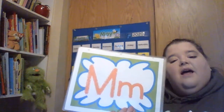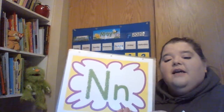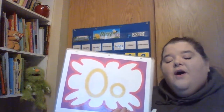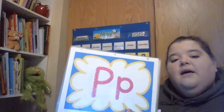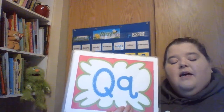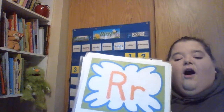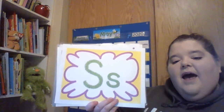The L says ooh. The M says mmm. Every letter makes a sound. The M says mmm. The N says n. Every letter makes a sound. The N says n. The O says ah. Every letter makes a sound. The O says ah. The P says p. Every letter makes a sound. The P says p. The Q says qua. Every letter makes a sound. The Q says qua. The R says r. Every letter makes a sound. The R says r. The S says s. Every letter makes a sound.